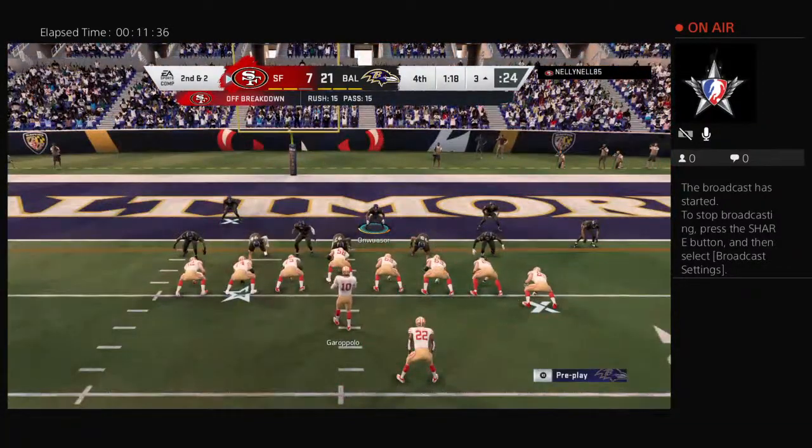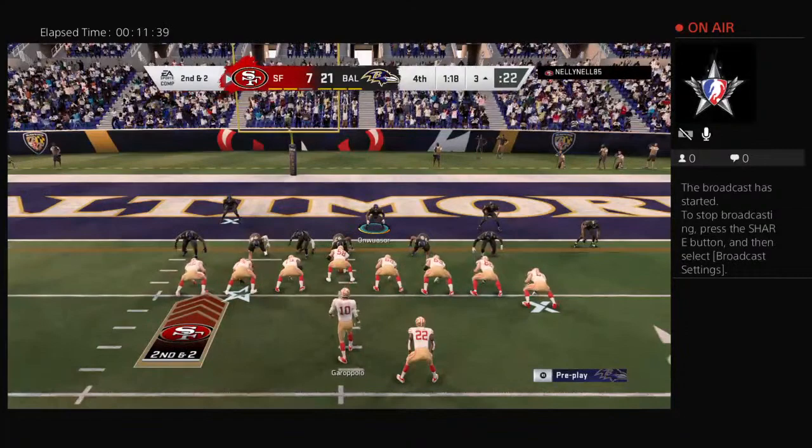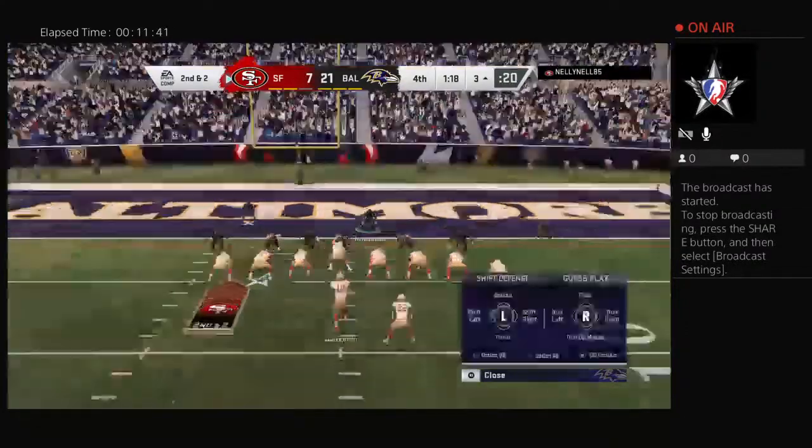Here we go. 180! Here we go, G. Get off the field.